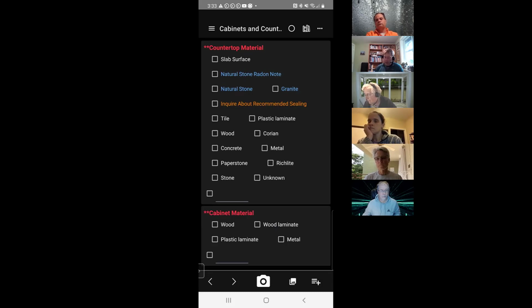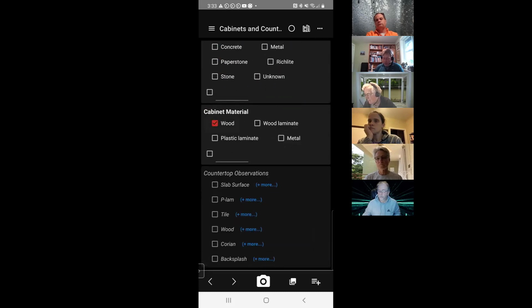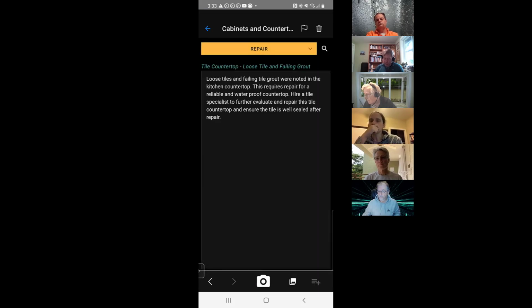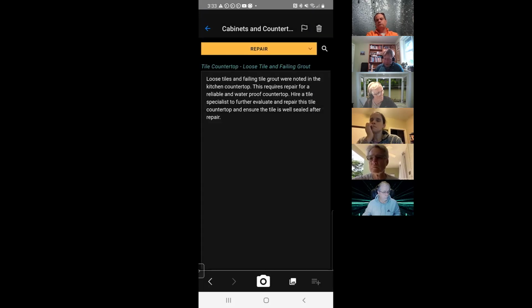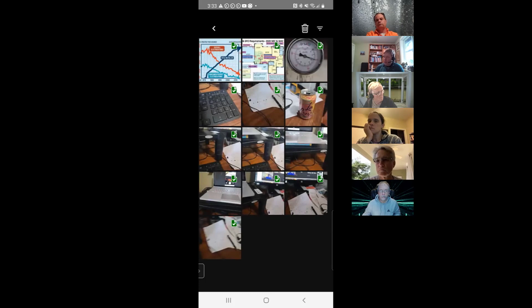And then I'll come back and hit slab surface and wood laminate. And then maybe I'll find my comment, loose tile and failing grout. And then I work from the gallery. So the gallery is the little icon just to the right of the camera. I guess there's no media here because I've used them all in the report. So I can come up here and say show used. Now I've got all my media. You see how that works?